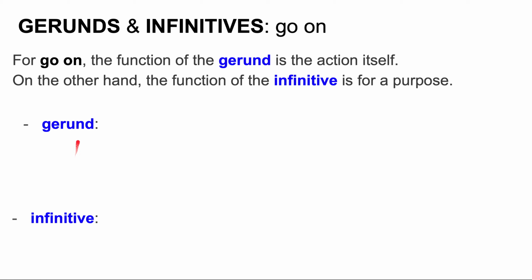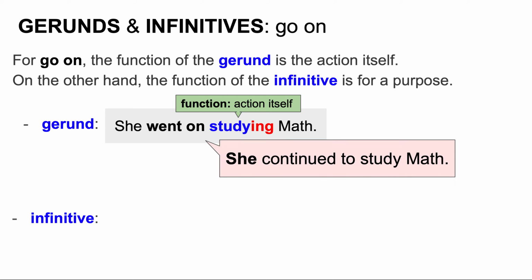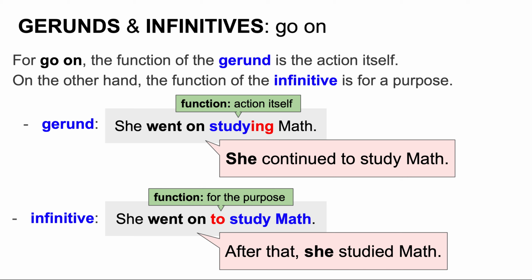Now let's look at go on with a gerund. She went on studying math. That is, she went on with the action itself. Meaning, she continued to study math. With an infinitive, she went on to study math. That is, she went on for the purpose, meaning after that she studied math. Please notice that go on with a gerund means to continue, whereas go on with an infinitive means a change of action.